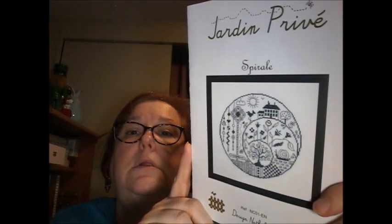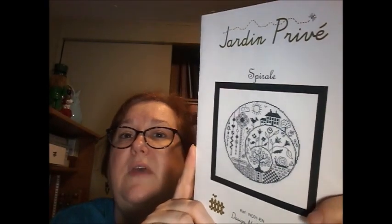Regular linen. It's like a natural linen. I don't know, 32 count DMC floss. This wasn't my last one. I'm doing Spiral by Jardin Privé, and I'm doing it on Pele's Fire. Pele's Fire 32 count linen by Under the Sea Fabric.